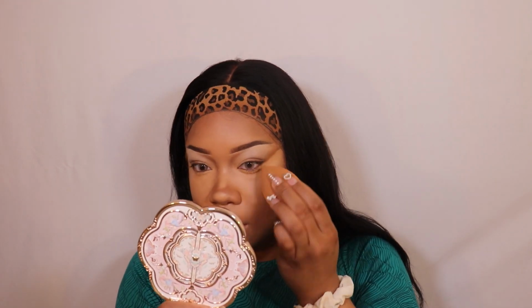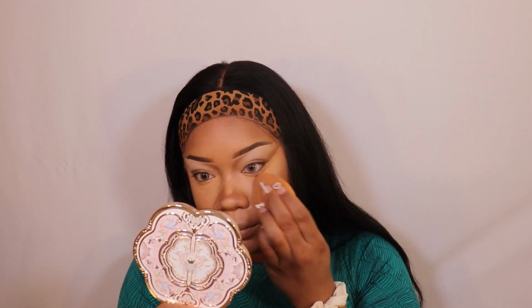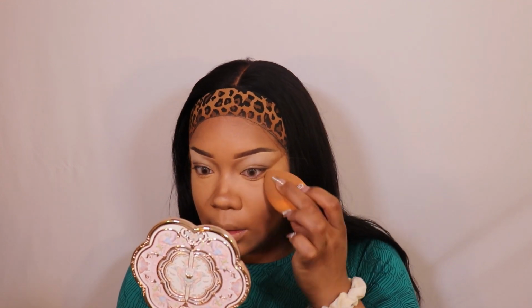Then going back in with that Beauty Blender just to smooth out any lines that could happen because of the brush. I didn't see that many lines, but I just wanted to be as smooth as possible. I think in my head I was like, I am wearing so much makeup, Jesus.